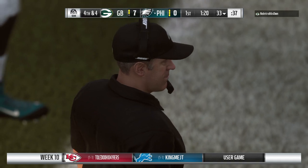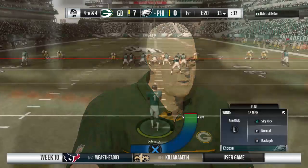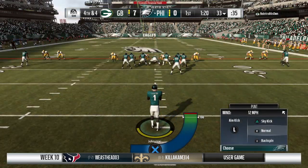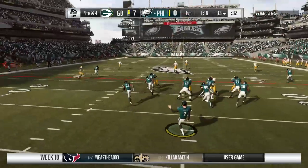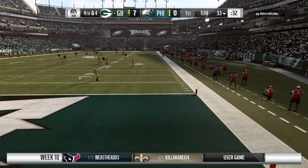I think the punter might start to get into a pretty good rhythm here if he keeps getting opportunities. But that's the last thing his team wants to have happen, right? The last thing you want to see is your punter feeling pretty good because he's out there all the time. Yeah, 1st quarter only, but they're 0 for 2 on 3rd down conversions to start this thing.